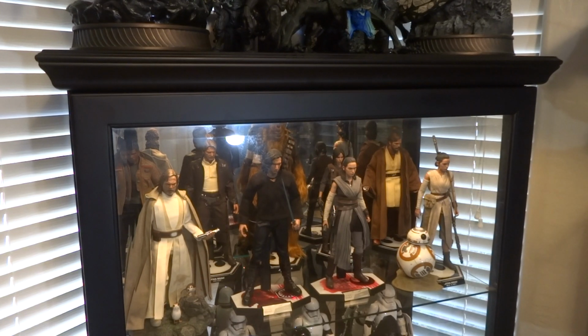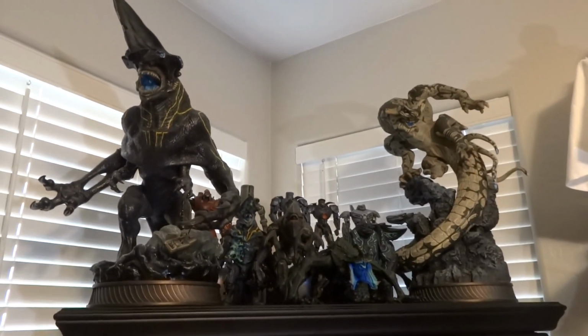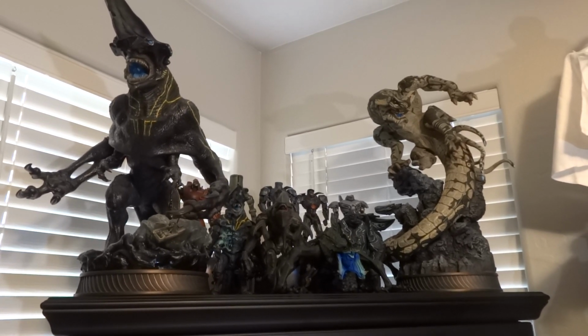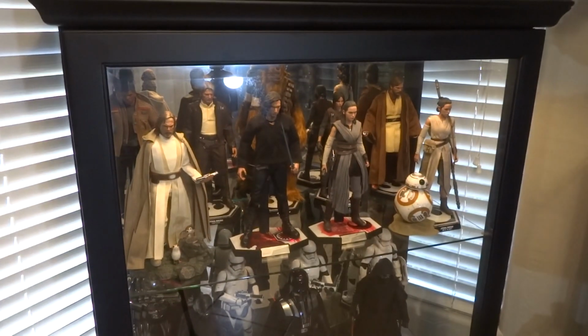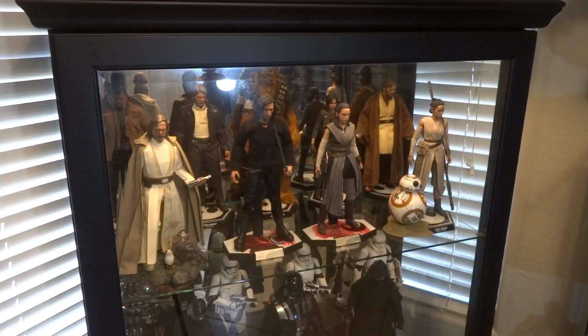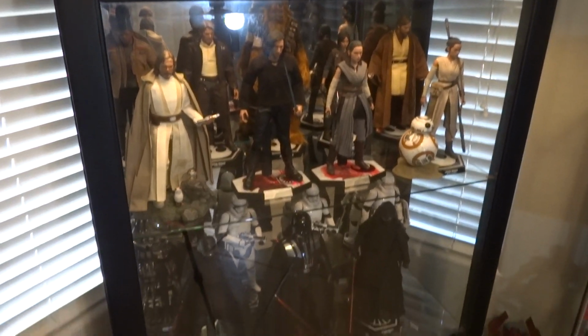Alright, next up we have my first of the large cabinets of the room. This one's very similar. On the top of it I do have my Pacific Rim collection with the 2 Sideshow statues and all the NECA figures in between. Those are set up the exact same way, so nothing new there. I like the setup, so I kept it the same way. And same thing when it comes to this. Compared to my very last collection video, it's exactly the same. The only difference is Darth Maul isn't in the second shelf anymore. He's in his cube alone, as we saw just recently.